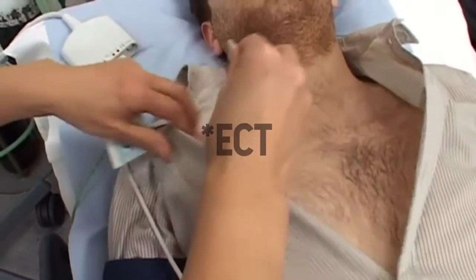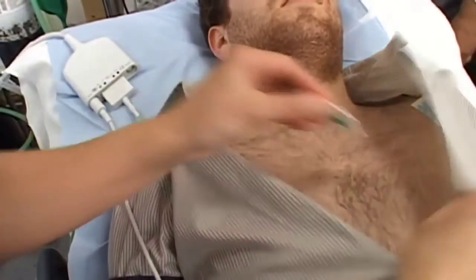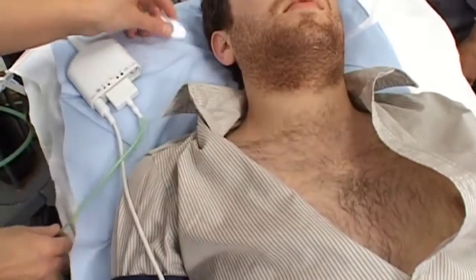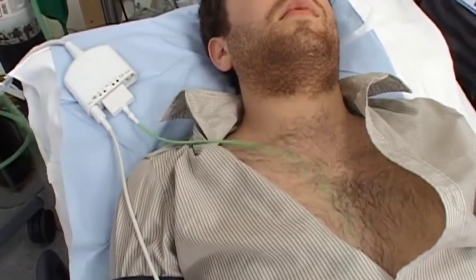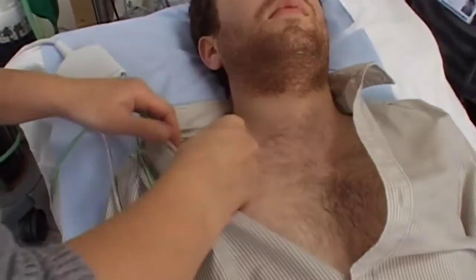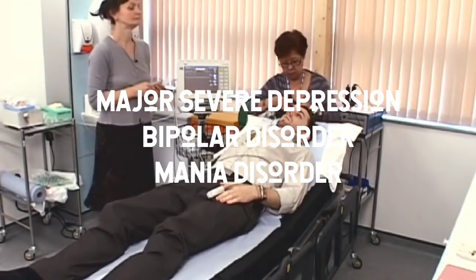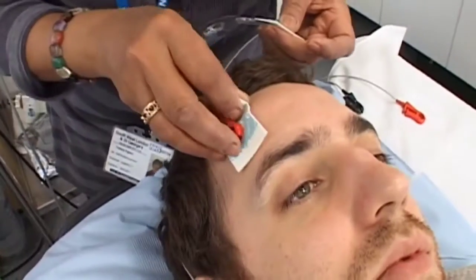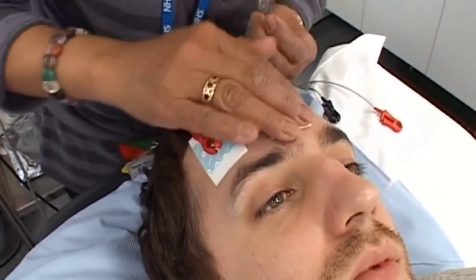Electroconvulsive therapy, or ECT as I'll be calling it, is a psychiatric treatment where seizures are caused in the brain by passing 70 to 120 volts of electricity to the patient's head. That's to provide relief from mental disorders. This is mostly used for treating disorders like major depression, bipolar disorder, and mania. Many other disorders have been shown not to be treated with ECT, but helped by this method of therapy.